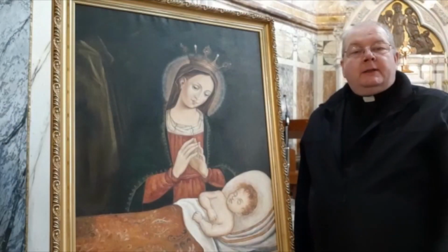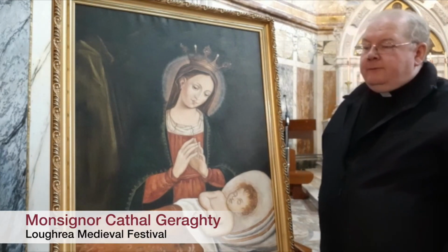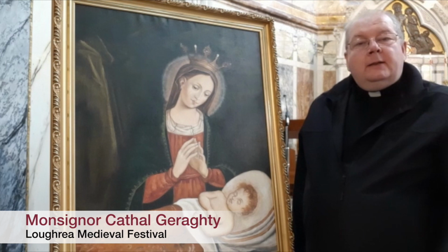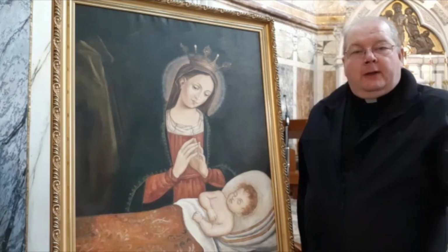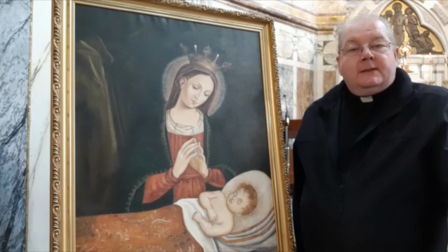You're welcome to St Brendan's Cathedral, Loughrea. I'm standing here beside a copy of a picture which hangs in Györ Cathedral in Hungary, a picture of Our Lady, Consoler of the Afflicted.